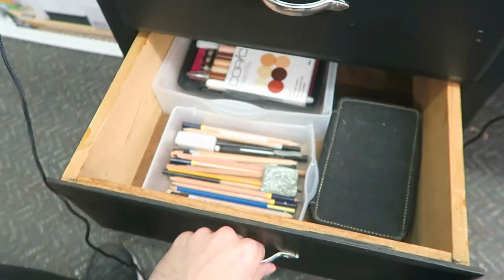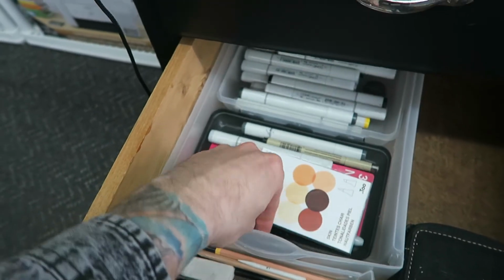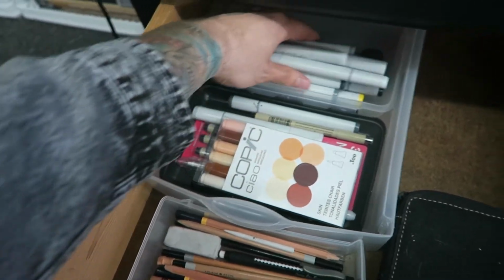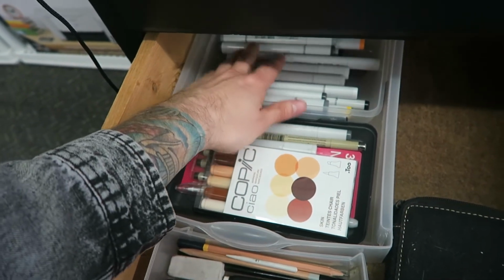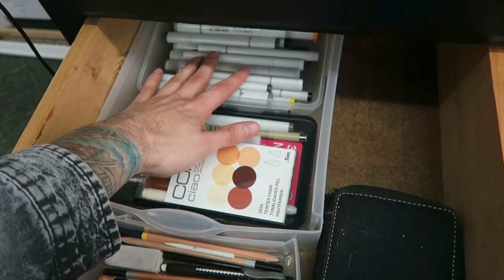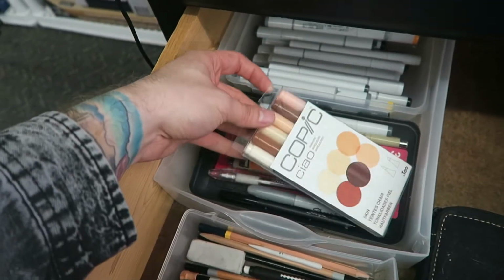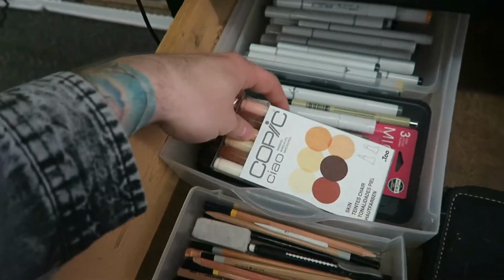This drawer is my expensive drawer full of expensive markers. These Copic markers are very expensive. If you guys do end up getting these markers, get them on Amazon or something, where they're way cheaper than going to Hobby Lobby or Michael's or anything. And then I got some skin tones. I haven't really played around with those yet.